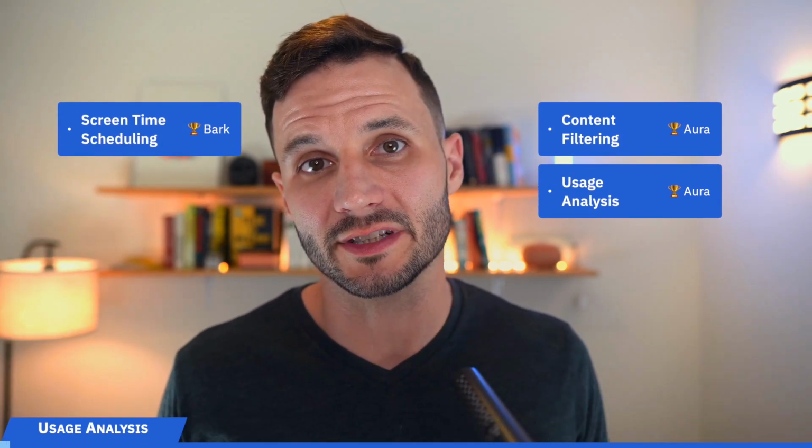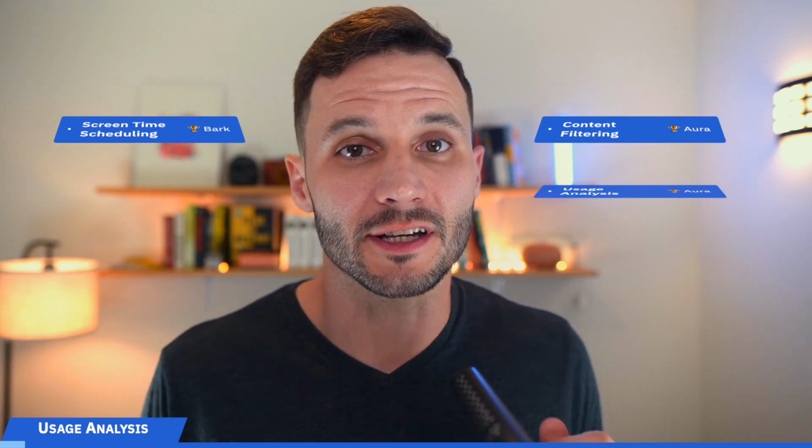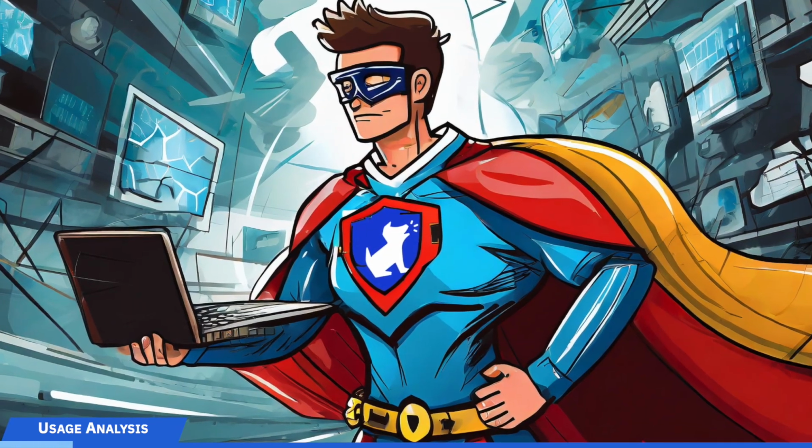When it comes to usage analysis, I would say for me personally, Aura wins out over Bark, but I'll admit part of this does come down to personal parenting philosophy. And remember, Bark is sort of an internet guardian, but it is designed to preserve your child's independence, so it's generally not going to give you as much detail as other parental control softwares are.